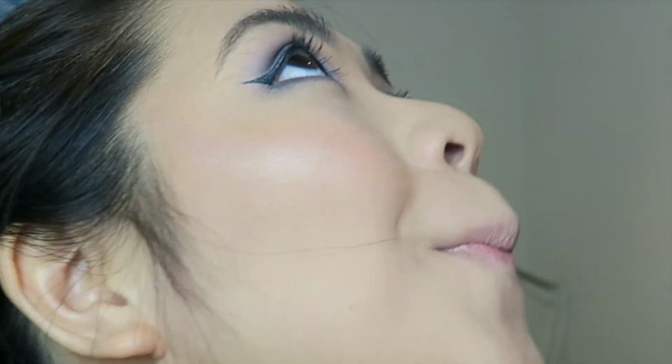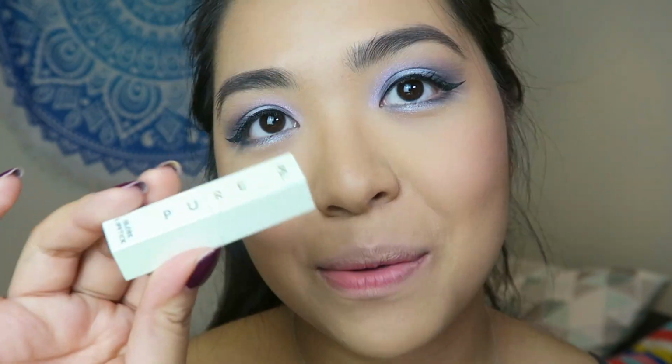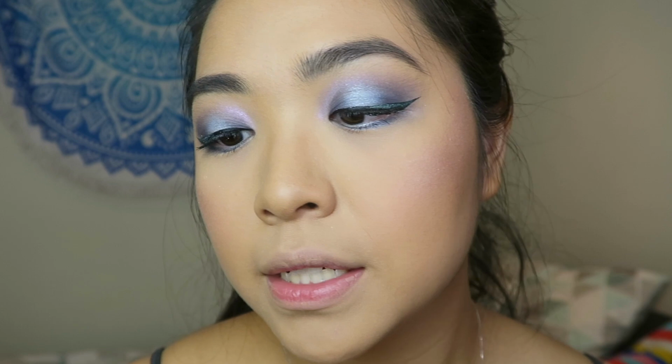It's so beautiful. Now that we're done with highlighter, let's move on to lips. So I'm gonna use the Pure Gloss lipstick.